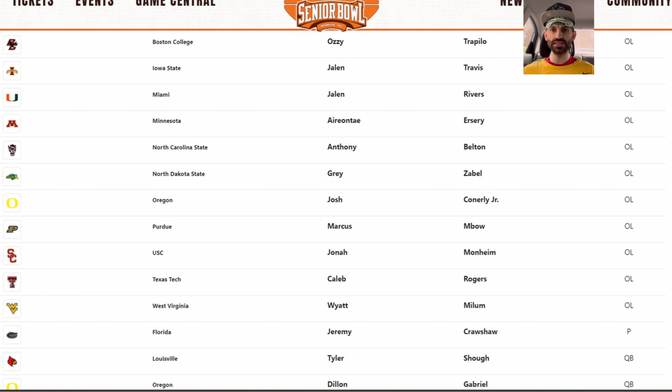Wyatt Milam looked fine. He did lose one rep on the outside versus, I believe, Donovan Azareye'h, who beat him towards the end of one-on-ones. Overall, that was at left tackle. Milam looks to be more of a guard at the next level, and he showed some good strength at that.